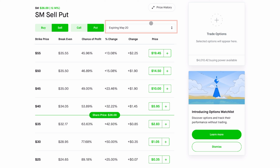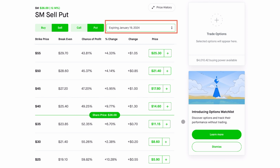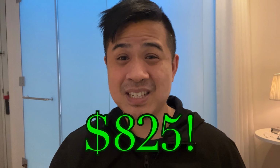So in the case of SM Energy, I'm selling a put option all the way out to December 2022, which is the end of this year, at a strike price of $40. That basically means if the stock goes down to $40 anytime between now and the end of this year, I could be forced to buy 100 shares of SM Energy per contract. But for selling a put option or insurance, I collect $825 up front.